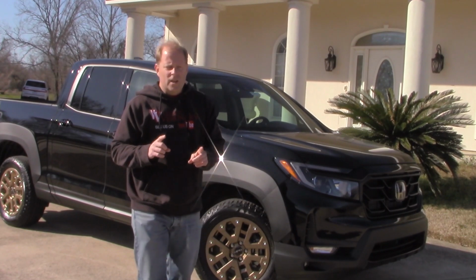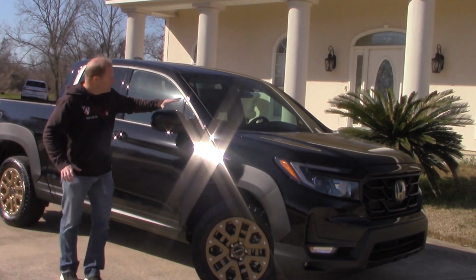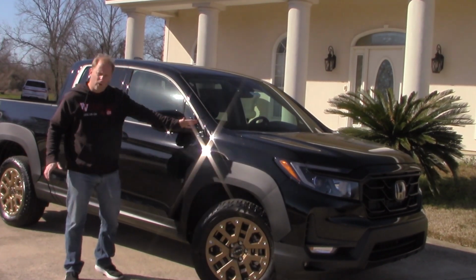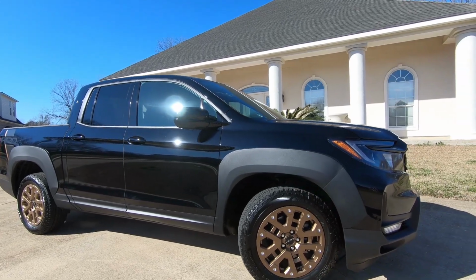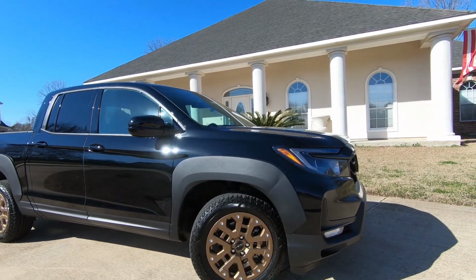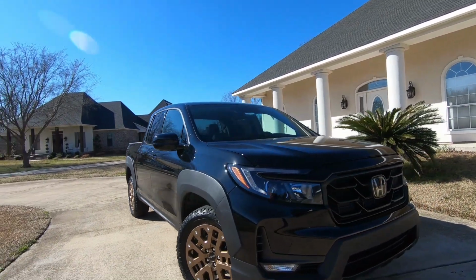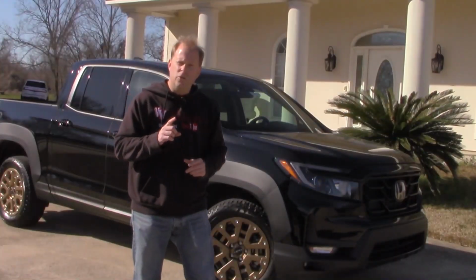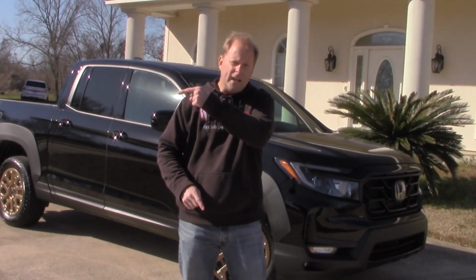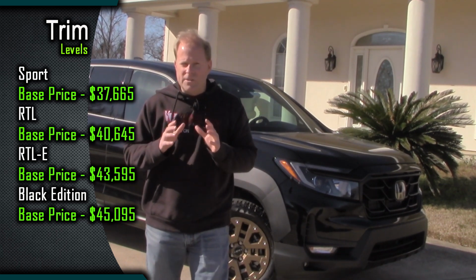And the changes should be pretty obvious with this front end. From the front pillars forward, that is where the main cosmetic changes take place. And one of the main changes is that instead of being all-wheel drive or two-wheel drive, a couple of different options, all the Ridgelines, no matter what trim level you choose to purchase, and by the way, here are all those trim levels, you will find all-wheel drive is now standard.